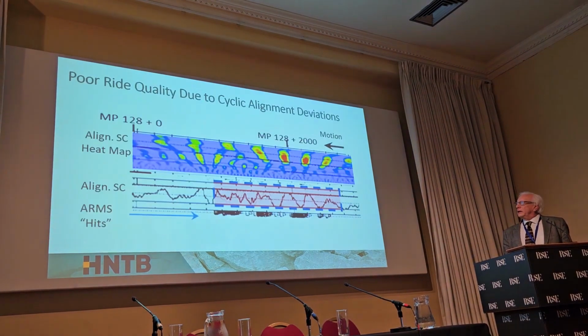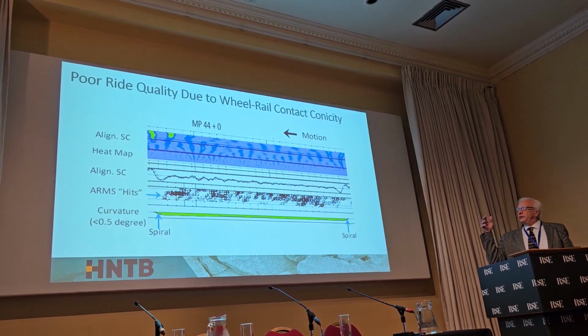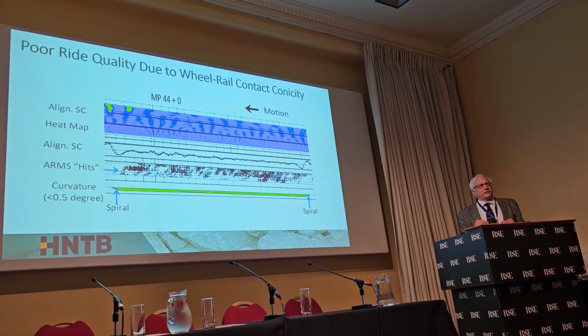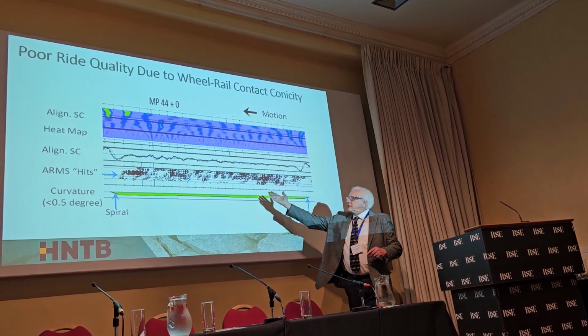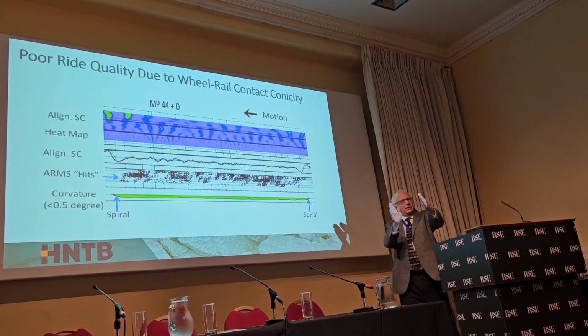Yes, grinding in that case was the solution, because there was really no geometry deviation to speak of. We looked into it further, which I'm not showing here, but we did the wheel-rail analysis and showed that, sure enough, the conicity does spike, and that explained why you get an evenly distributed acceleration throughout the entire curve. It could occur anywhere, but the hunting just kept on going.